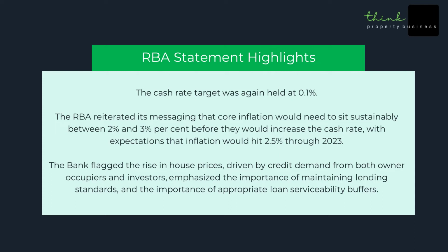The bank flagged the rise in house prices driven by credit demand from both owner-occupiers and investors, emphasised the importance of maintaining lending standards and the importance of appropriate loan serviceability buffers. So they're really going to look at responsible lending. And again, even though there's talk about interest rates rising next year, there's a fair bit going that would suggest that they won't rise until 2024.